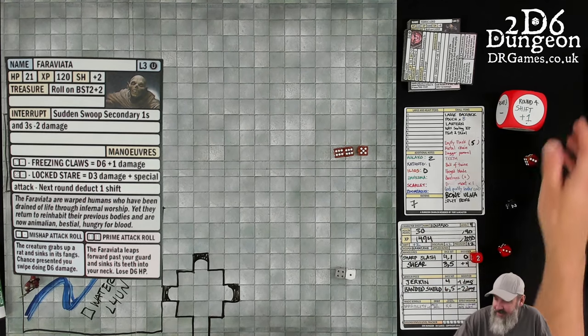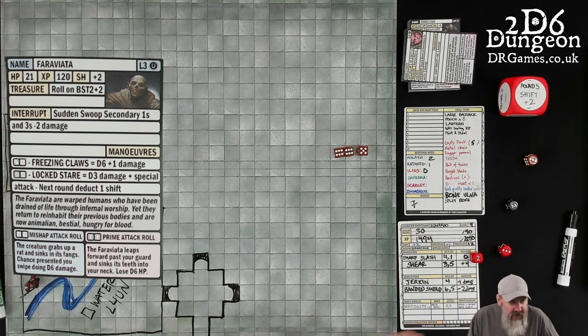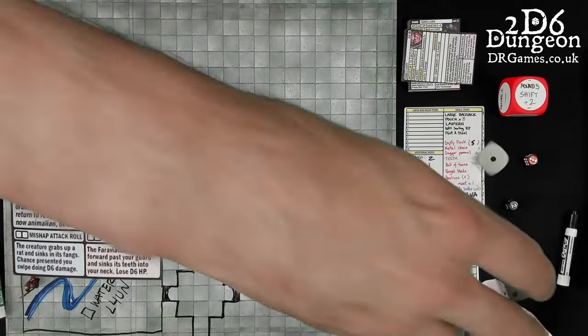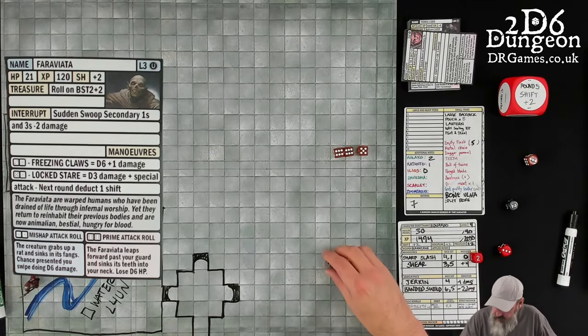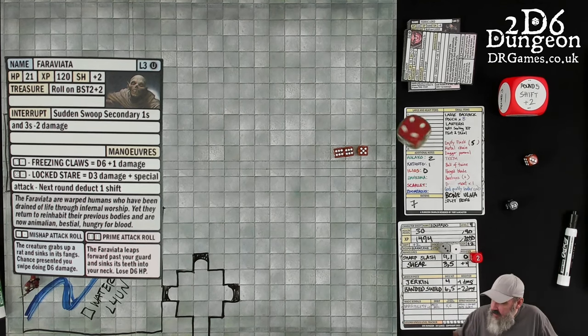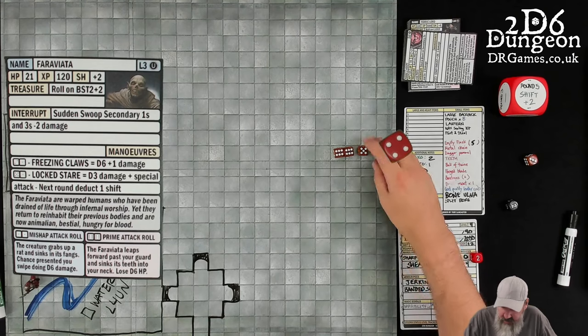Fantastic. All right. So round 5. All right. Getting a little better. Maybe I can land a couple of these shear moves now. 1-3. God, I'm rolling the exact opposite of what I would love to be. Oh no, that's fine. So I can do a Sharp Slash again. It's a D6 minus 2. So I did 2 whole damage to him.